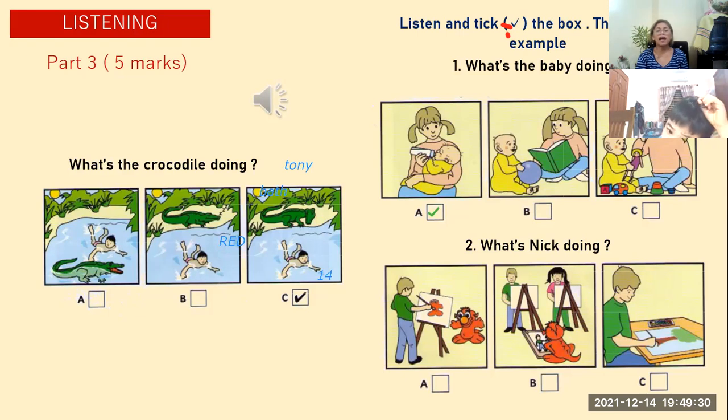Okay, what is the answer for number 2? Okay, let us check number 1. What's the baby doing, Tom? Okay, the baby is playing. How about number 2? What is Nick doing? It is letter B. Nick is painting a picture. Oh my God, it's okay, Tom Tom. You've got many scores anyway. Don't worry about that. Okay, Tom, we don't have enough time.